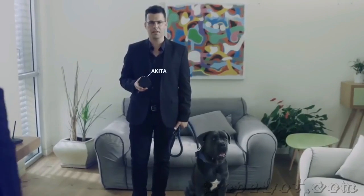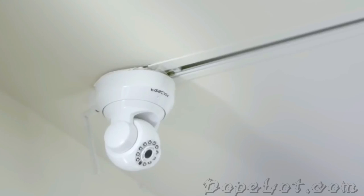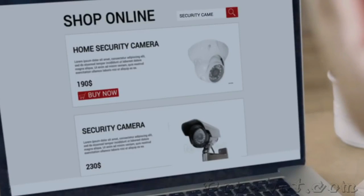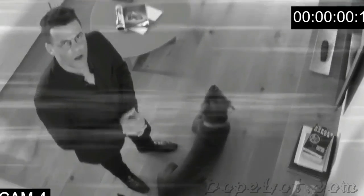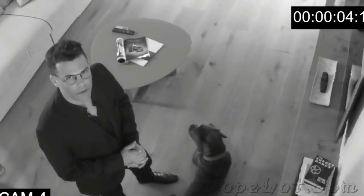Through smart home devices. This is Akita, the smartest watchdog for your smart home. Why do you need it? Because of this. Yep. Your very new excellent home security camera that you purchased after a lot of research. It's a great camera. Unfortunately, it's connected to the internet, which means it can be hacked. And once the camera is hacked, you're not going to be the only one looking through it.